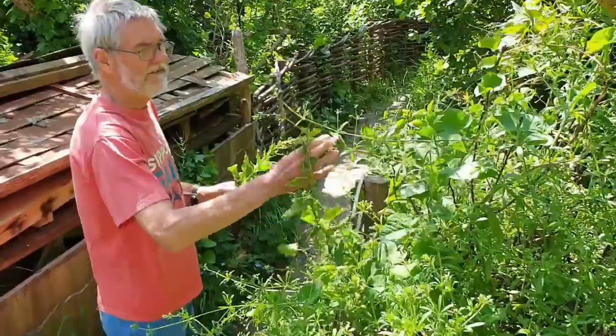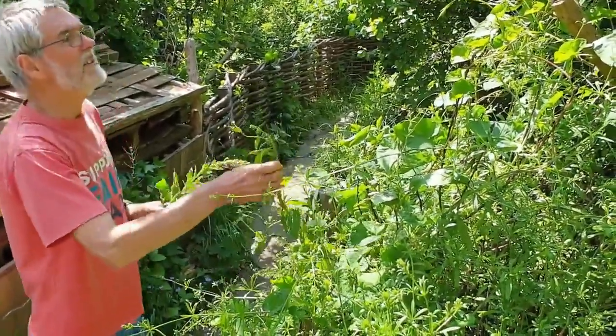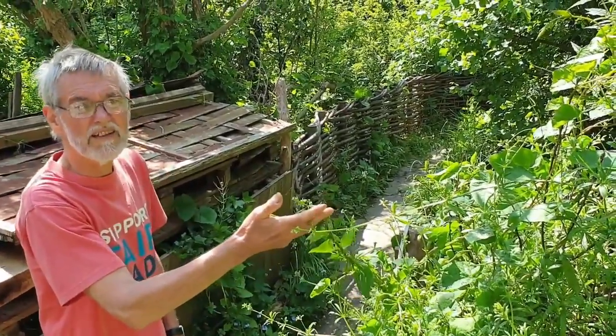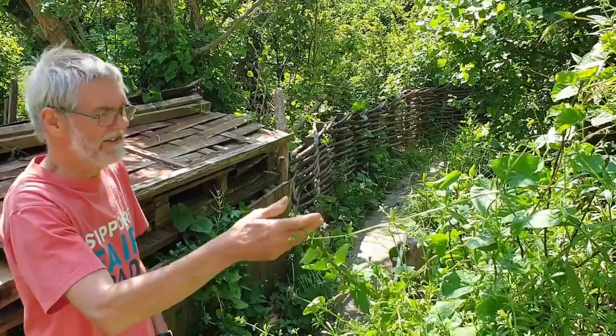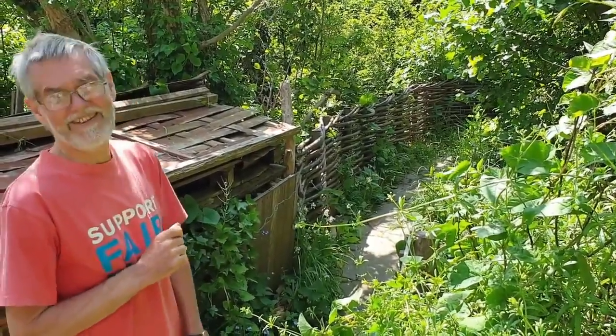Bindweed is another love-hate plant. We try to keep it in quite a lot of places because, again, it's a lovely wildlife-friendly plant and looks beautiful when the flowers come out. But we still have to cut down quite a bit, otherwise nothing else would grow.